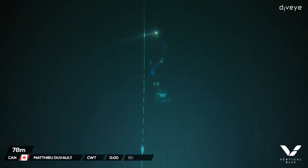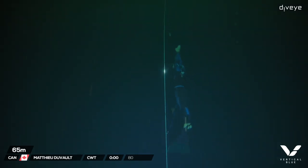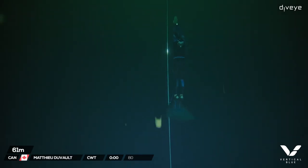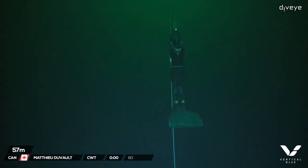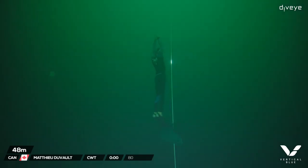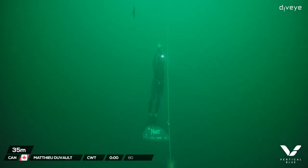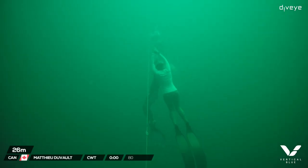He has just hit the bottom plate, grabbed a tag, and he's on his way back up again. Now at 45 meters, looking strong. And our first safety has just come into frame. Second safety is now in frame.